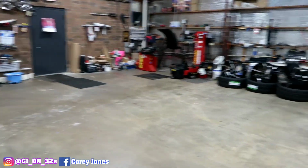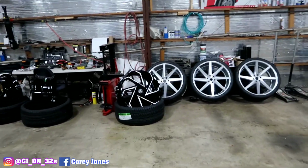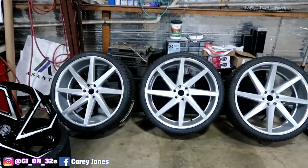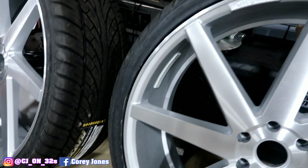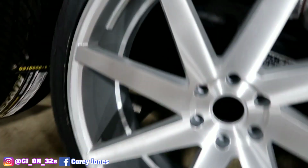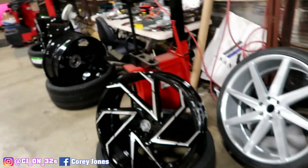We also got some other wheels over here. I don't know if we're doing these today. New Lincoln Navigator. What year? I think a 19. The new body. 2019 Lincoln Navigator. What size is these? 26s. Brushed. With the brush, y'all can see the brush in there. Like I said, brush is in, black and machine is in, chrome is out.